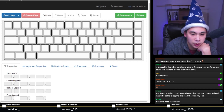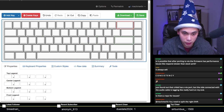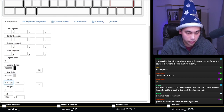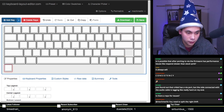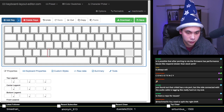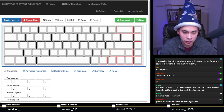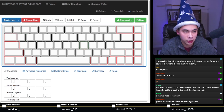Okay, let's color a few things in really quick. One requirement for VIA is that you make sure all your mods and alphas are colored in appropriately. So let's do that really quick here. Oh wait, this needs to be changed too. This needs to be 1.75U. Yeah, there we go. Let's color these all in. So the trick is, because VIA has GMK Olivia by default and will probably always have GMK Olivia by default, you need to match it using the GMK Olivia colorway.